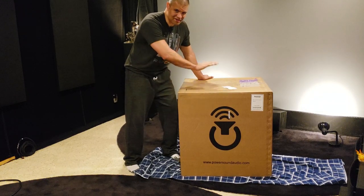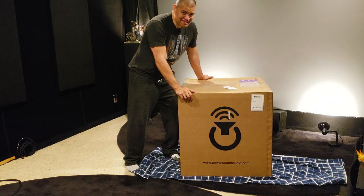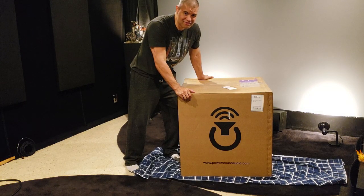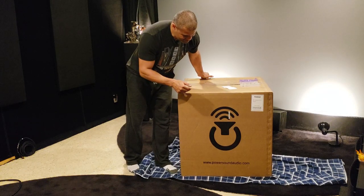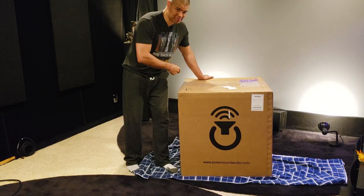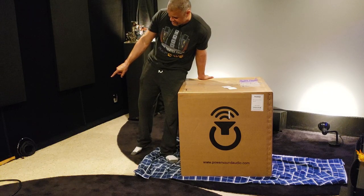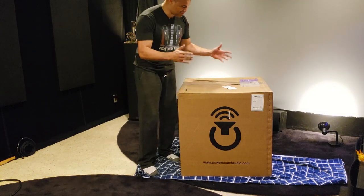Did a lot of research across all the popular brands. You all know the popular brands out there, but this one set itself apart from all the others. We're talking about a massive 21-inch woofer. Yes, in a subwoofer. PSA, Power Sound Audio, great company, great owner, awesome communications, awesome pricing. Got me this bad boy right here, and it's gonna fit gloriously right there and balance out the bass in this room. I can't wait to unbox it, get it in its place, and just marvel at it. Can't wait, guys.